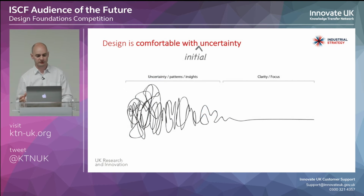It's also worth recognising that design as a process tends to be comfortable with uncertainty, at least at the beginning of the process. When you start out on this journey, necessarily, if it's a design project, we don't want you to come to that with preconceived ideas of what the solution should look like, or indeed necessarily have a full understanding of the problem that you're trying to solve. All that is going to come out in the wash, if you like, during the design process, and that's fine.